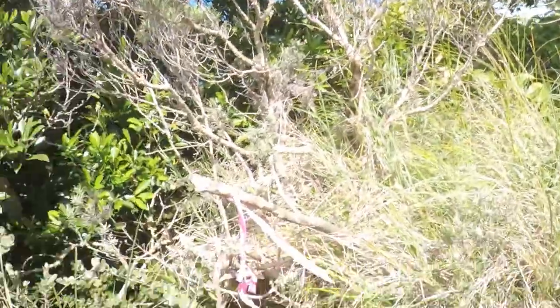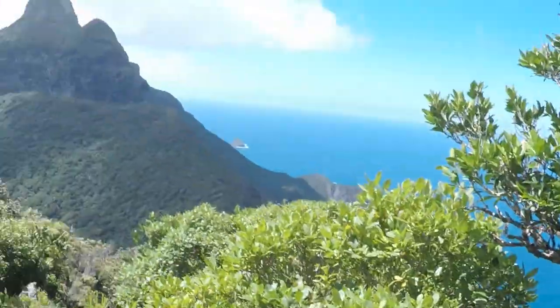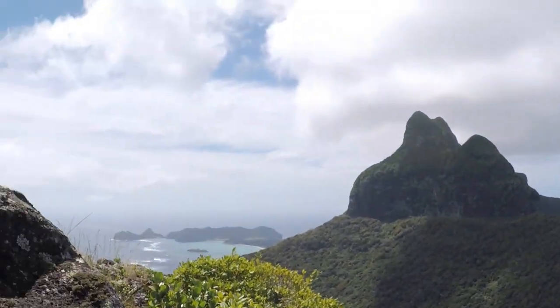I'm on the descent now. Those rope sections are tricky, even going down. I think it's worse going down them. Someone broke their ankle here where the pink ribbon is recently, so you've got to be careful of that spot. Oh, fantastic views though. Oh, it's one of the most spectacular walks I've done, but it's really tricky. You need a bit of rock climbing skills, a bit of abseiling skills, just to get up and down those ropes. Oh, better get my breath back and then I'll keep going.